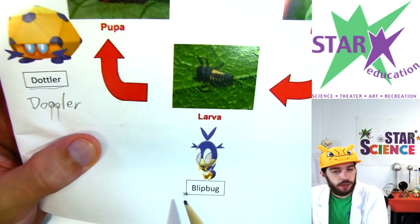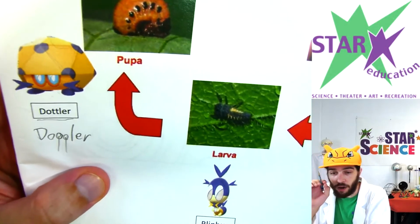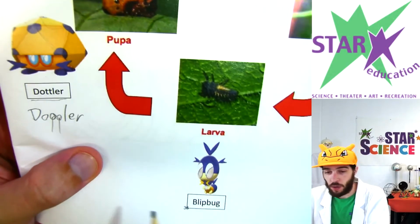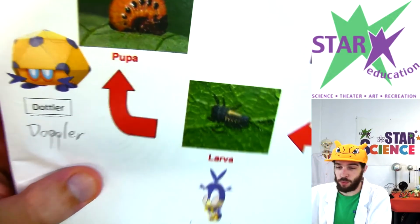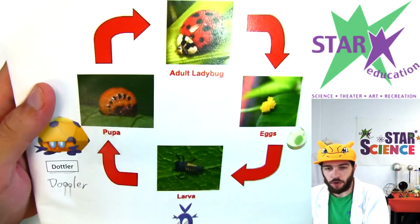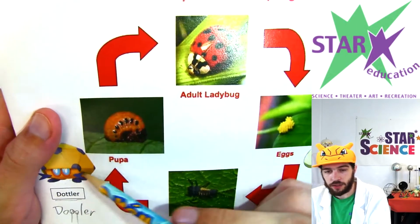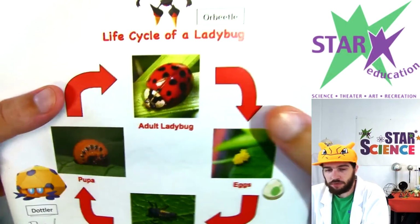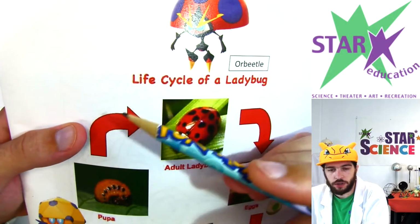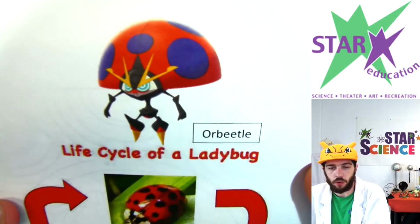And that makes sense because Blipbug, remember I said blip, is like a little dot on a radar screen. So I'm thinking these are both radar related. Pretty cool. All right, so when the pupa is done in here, when Dottler is done changing and getting wings, it evolves, or it changes to the next stage of the life cycle, to Orbeetle.